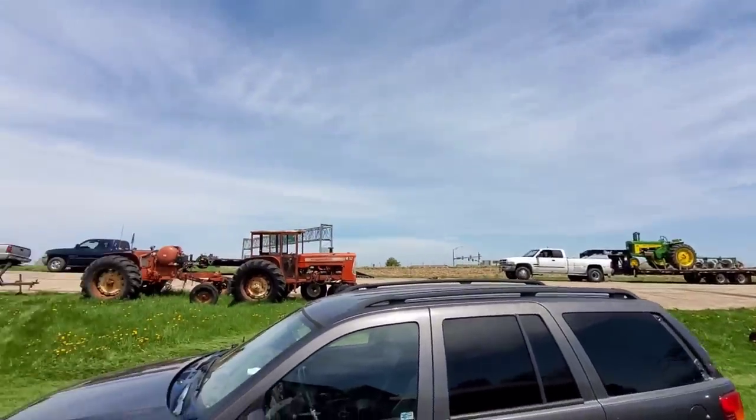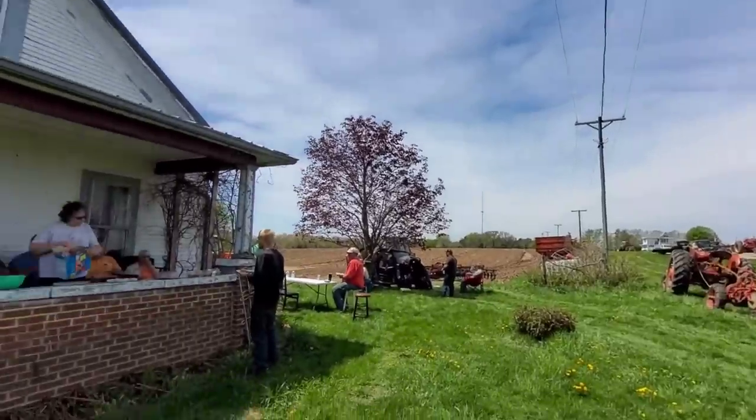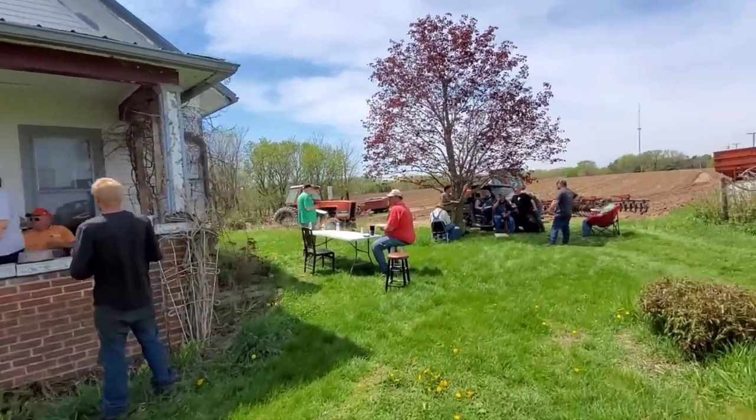Pretty good turnout today. I am very happy with it. Got lunch time. Everybody's having lunch up here. Seem to be enjoying it.